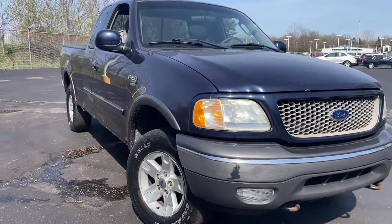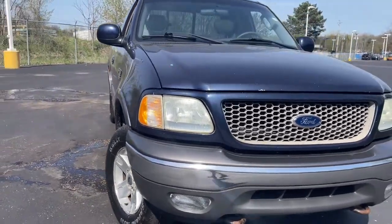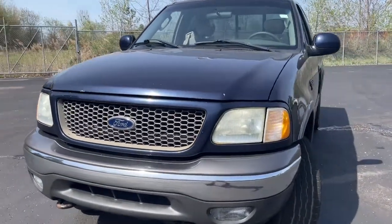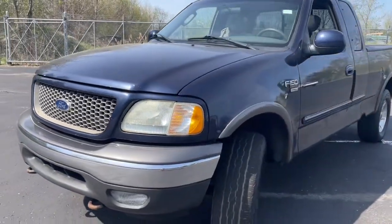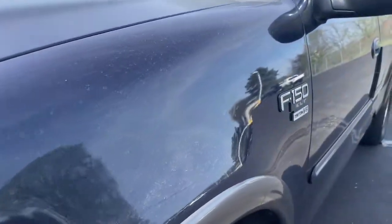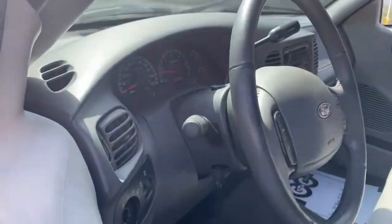Get a feel for the 2003 Ford F-150. With less than 250,000 miles on the odometer, this vehicle provides excellent value. Here's a hard-working Ford F-150, the light-duty, full-size pickup that leverages high-strength steel and military-grade aluminum alloy to bring you class-leading payload and towing capabilities.